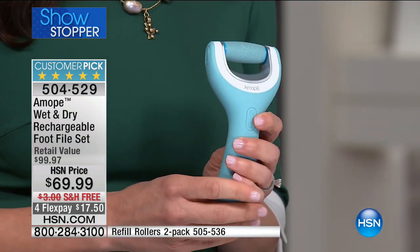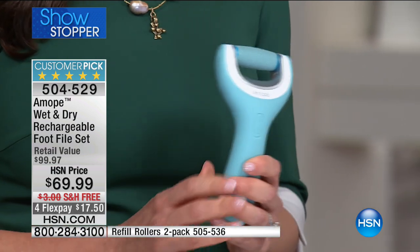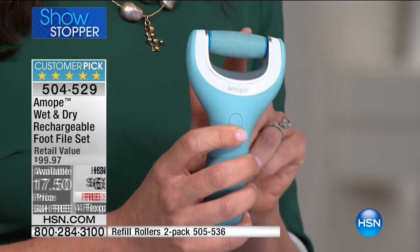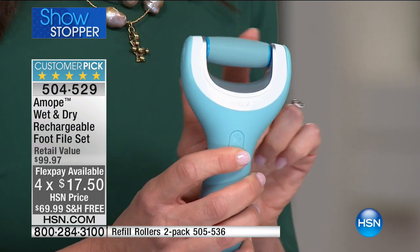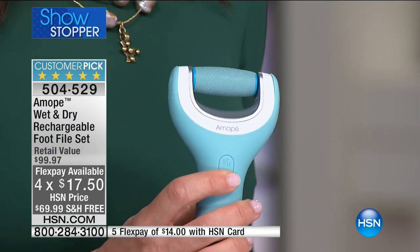And have you felt your feet feeling rough or dry or maybe even callous lately? If so, this is the perfect solution for you to get gorgeous feet at home wherever you are. So this Amope Pedi Perfect Wet and Dry Foot File is going to easily remove all of that rough, dull, lifeless skin that you see on your heels and your toes, and it's going to give you gorgeous, smooth feet like you've never seen before. I want to show you how this works. This has a rotating roller head at the top of the device, a coarse barrel-shaped roller which spins. Do you hear that? It spins at the top of the device, and that is going to really exfoliate all of that dull, dead skin off of your heels.